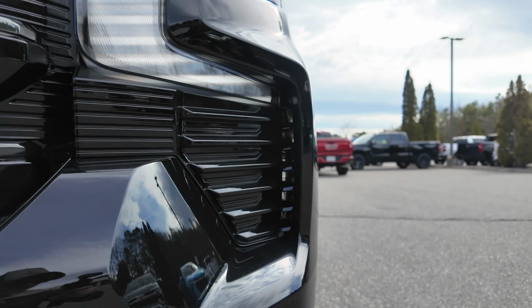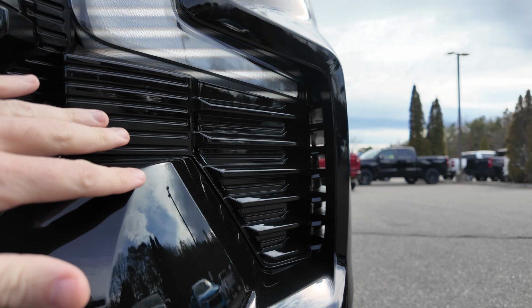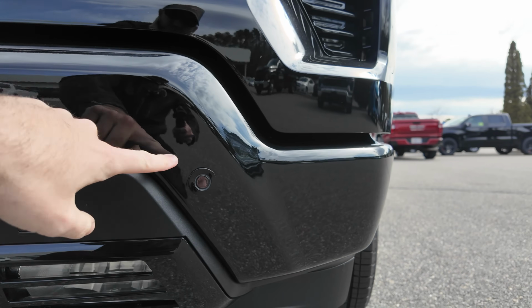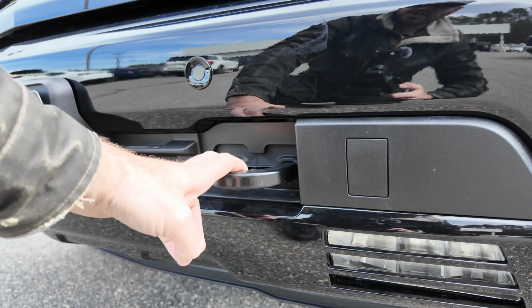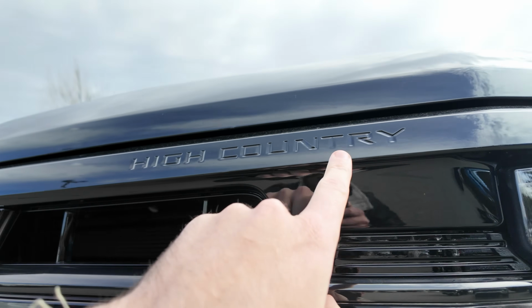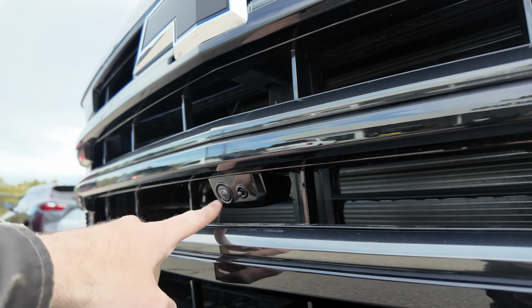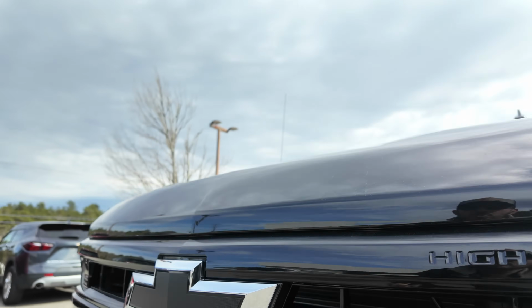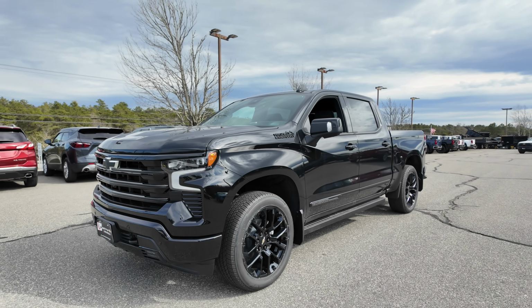Down low, you can see you've got that front air curtain for increased aerodynamics. Might be able to see the pass-through there if I move the camera back left and right. We've got our front parking sensors. We've got our LED fog lights down low, front tow recovery hooks, blacked out grille. You'll notice the High Country branding kind of hiding right there in the top of the grille. Front camera to the HD surround vision camera system, blacked out bow tie, chrome surround. Really good looking truck. I'm gonna give you a quick 3/4 view.